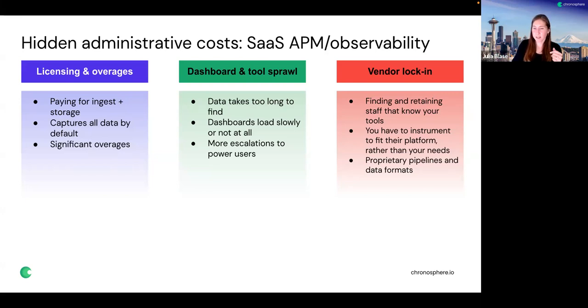It can also lead to more escalations to power users because you don't necessarily understand if what you're looking at is the right thing to be looking at. You need to go hunt and peck through your organization to find the person who wrote the software, who may have written the initial dashboard, who could tell you if this is valuable signal or not. And this just becomes increasingly difficult to manage over time, depending on your vendor's solutions and ability to help you manage that entropy.